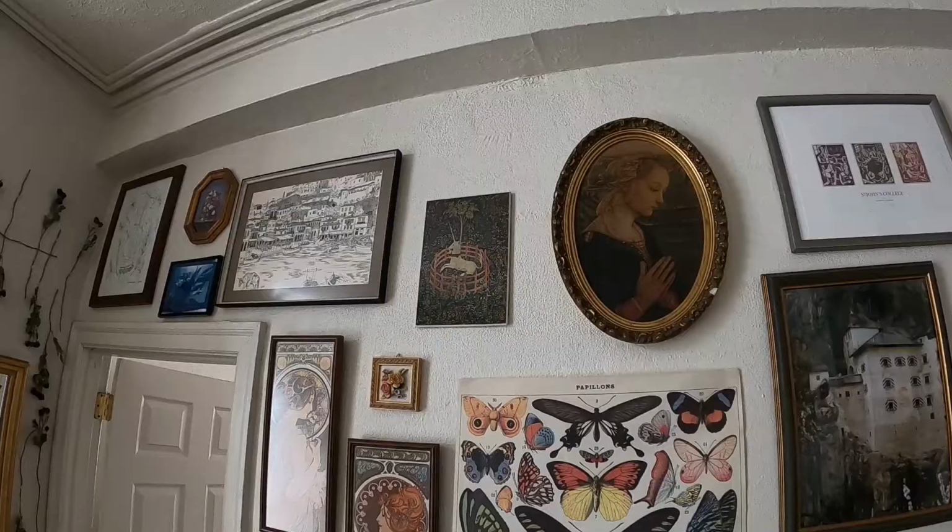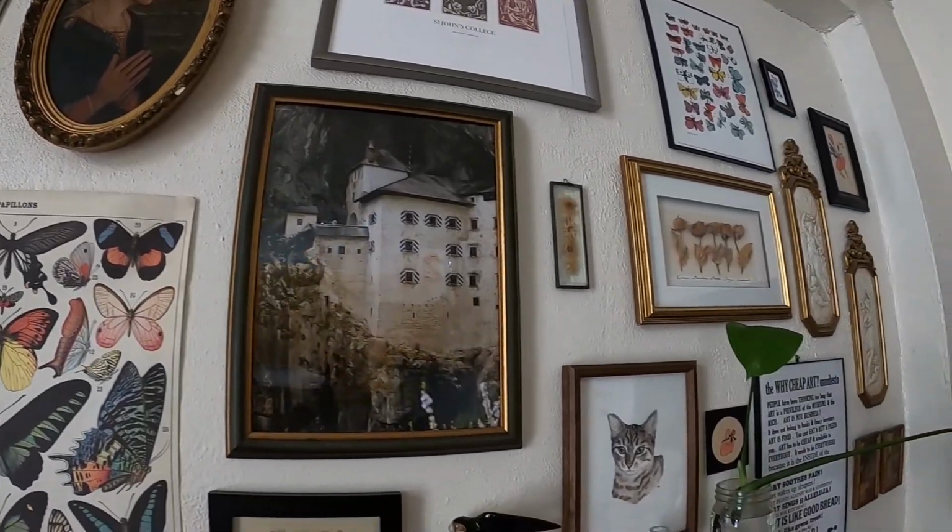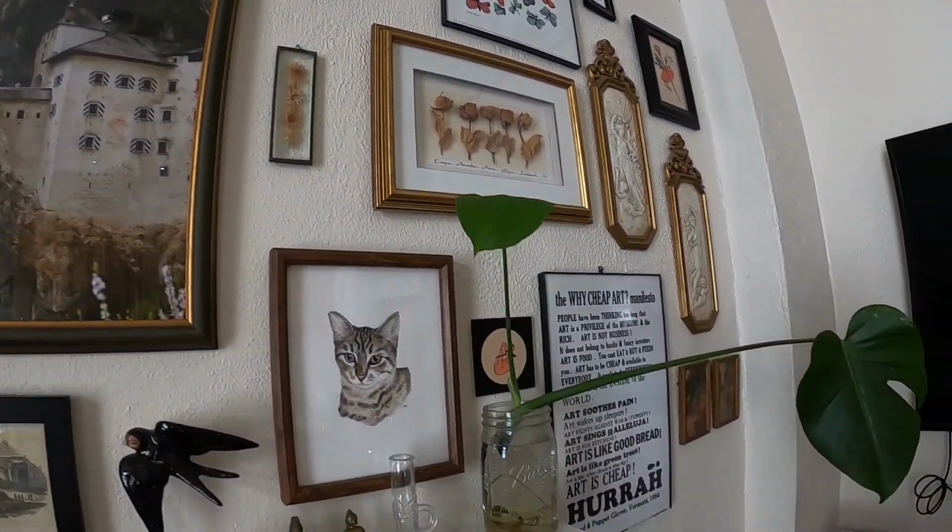Number 3 is my gallery wall. This is probably my number 1 favorite thing in the apartment. I love this gallery wall. I really started to feel like this was my home once my artwork was up on the walls. And I've slowly expanded this over time. When I first put it up, it was kind of just the middle section, and then I expanded it upwards, and then I went over. So it's grown over time.